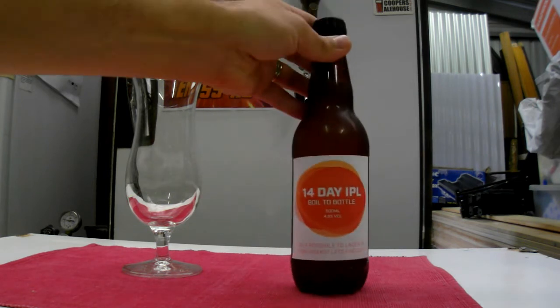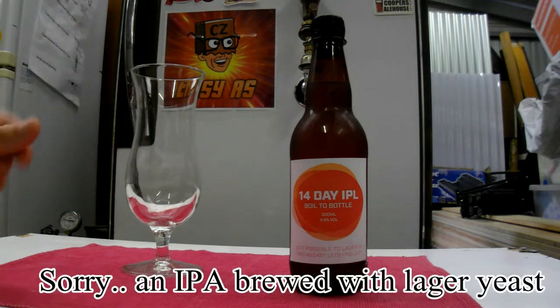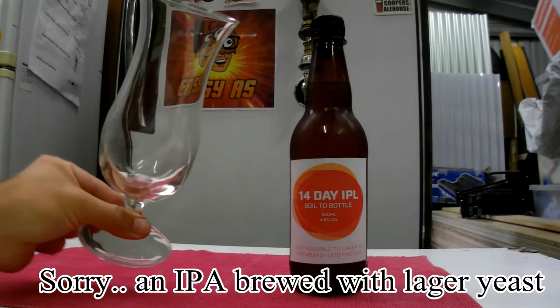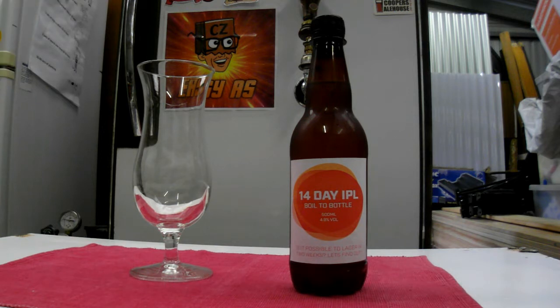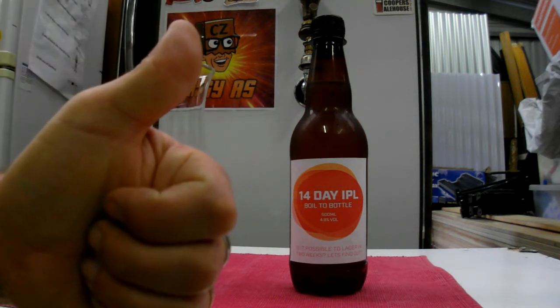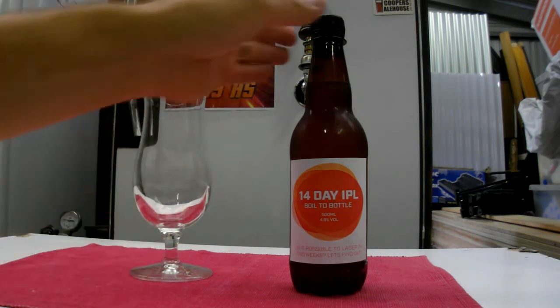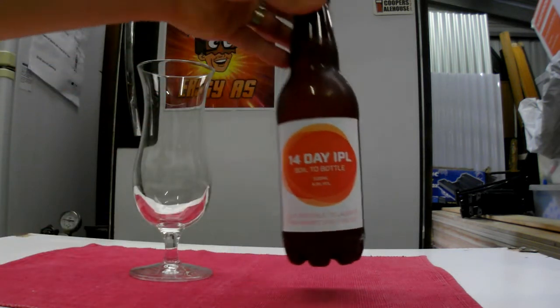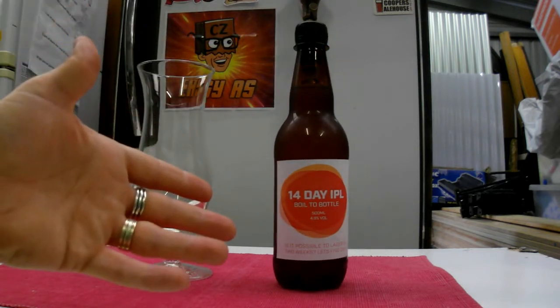Let's find out. Now, although this is, I'm assuming, a lager, I wasn't exactly sure what glass to put it in. I do have some normal glasses, but anyway, thank you, Big Banana. I was absolutely blown away when I got it in the post. You've done some amazing labels, really fun stuff. So let's get going with the 14-day IPL.